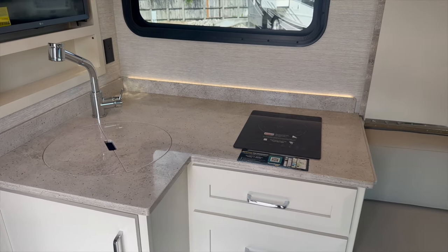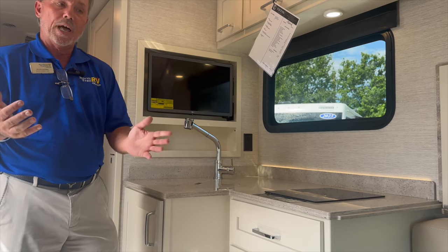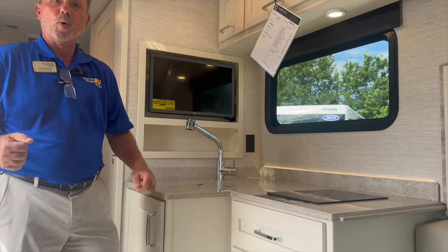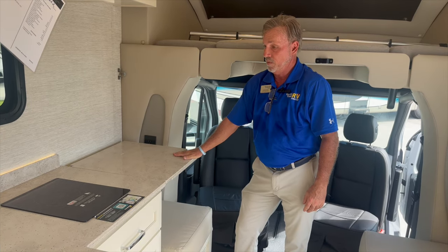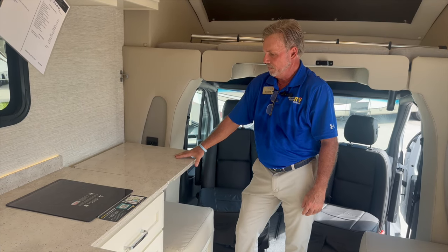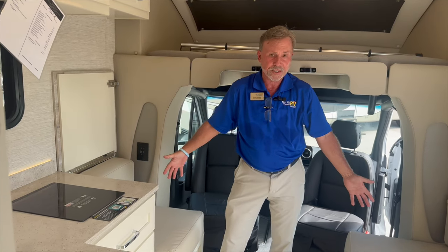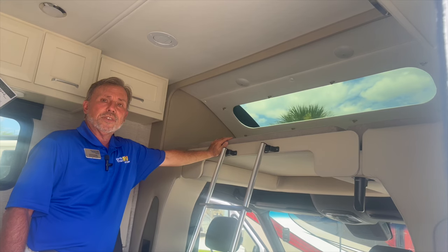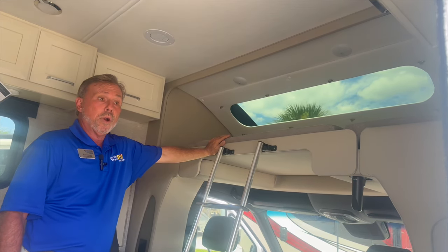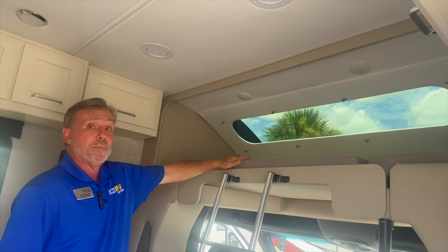Again, no propane. And another great thing about this, no propane or slides. So a lot of customers request that. This has both of those. This is a nice additional counter space for cutting and things of that nature when you're cooking. And then you got a seat here and a seat here. And then, of course, your swivel seats here. Another nice feature for the 2024 on this particular floor plan, it has, as you can see, a window over the bunk.